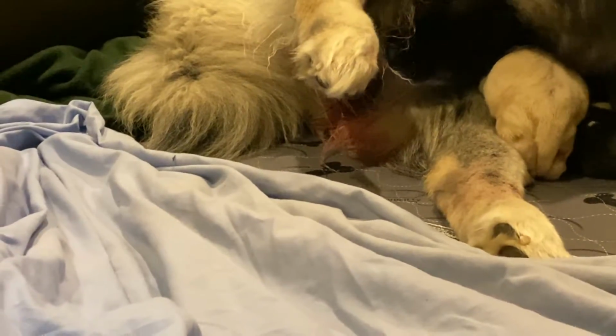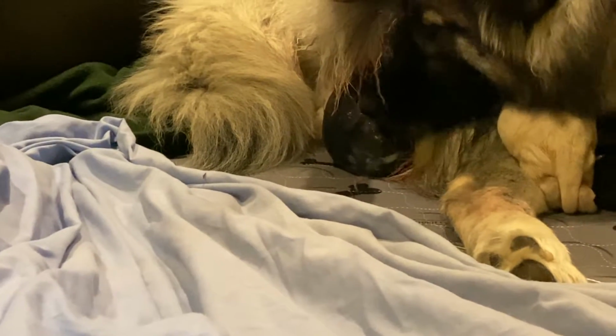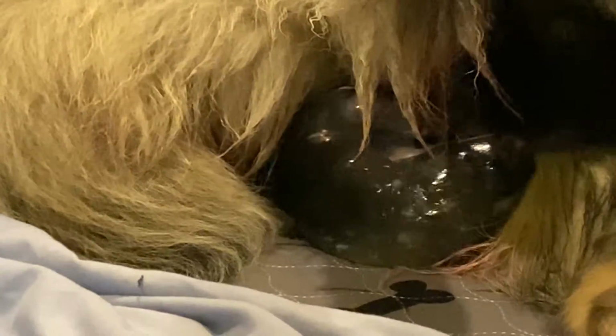She may be about to push it out. Yep, there it goes. Oh, wow. Yeah, little black one just got delivered. It's huge. I think it's another boy. Oh, there's so much fluid around that one still.